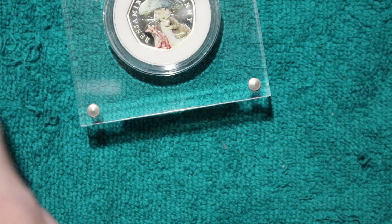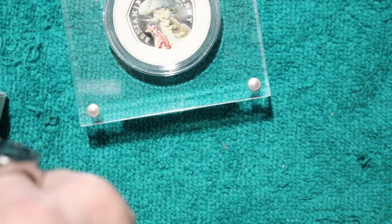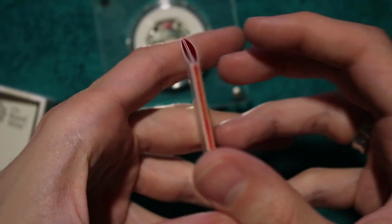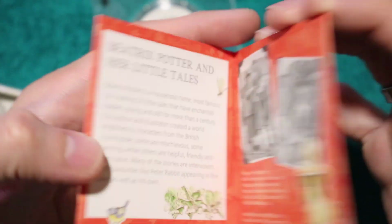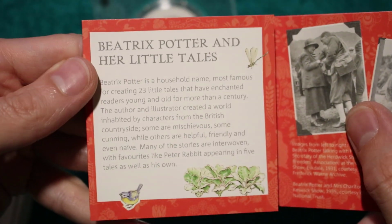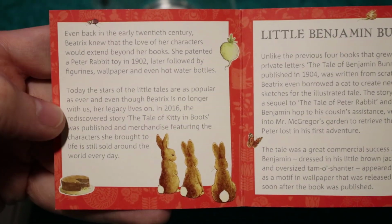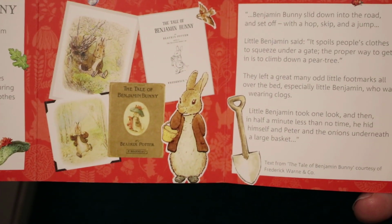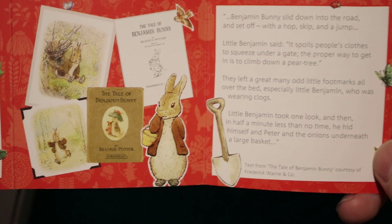Then we've got the little booklets for him. That's a cute picture there. Well, that's cool.